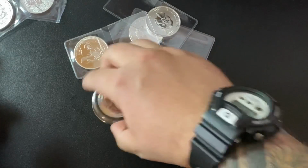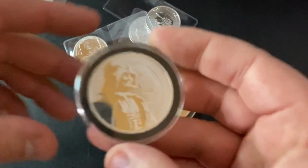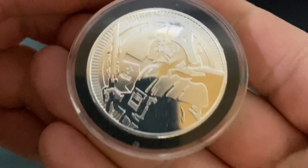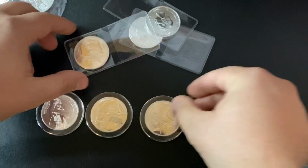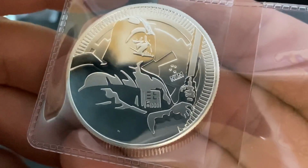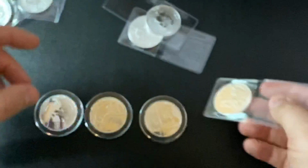We have the other Darth Vaders here. This one was 2017. That's the oldest Darth Vader. It was the first one to come out. And then there's the 2018 version where they gave him the lightsaber. And then the 2019 where he's looking to the side with the lightsaber. And now the 2020 where he's looking to the other side with the lightsaber. So not super stoked that they do a Darth Vader every year.